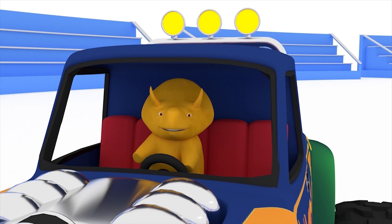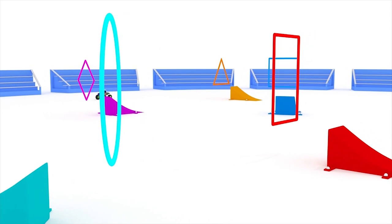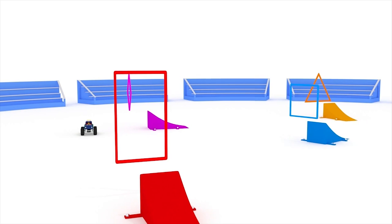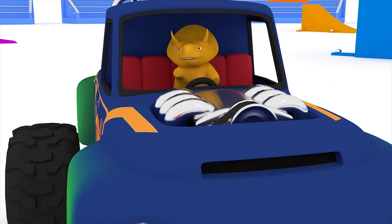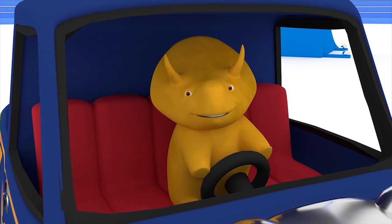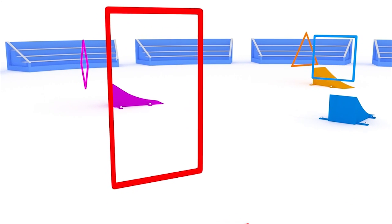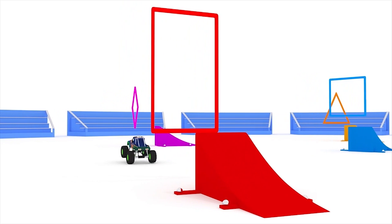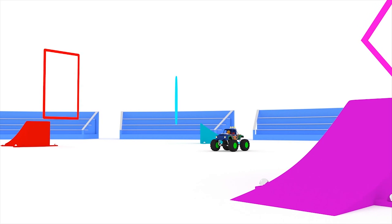And now, Dino, we are going to look for a rectangle. That's right, Dino! You found a rectangle! Well done! Brilliant, Dino! Now, Dino, let's find a star. Let's go!